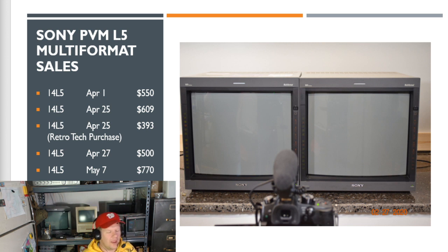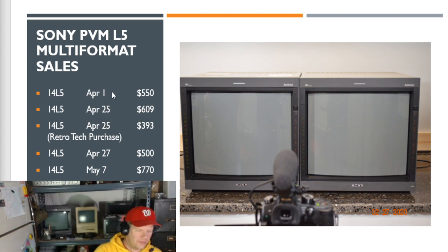Man, April and early May was a huge month for the L5s. Let's go through the numbers here, because people have been telling me in my discussion boards that they think this is just a $300 monitor, but they're way off for retail on this multi-format monitor. The price has gone up.